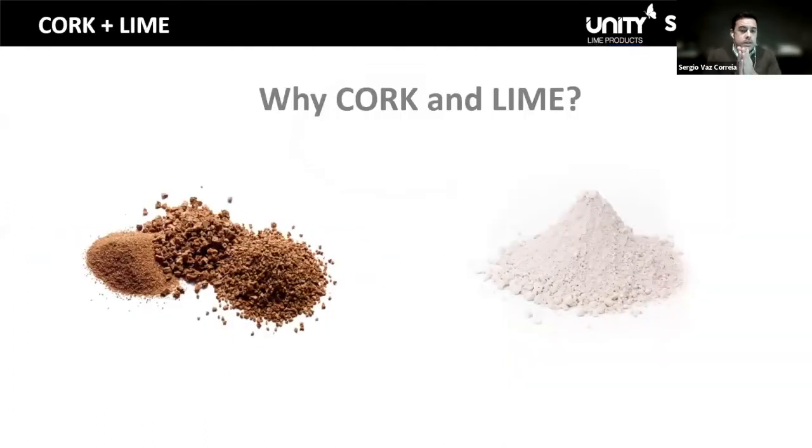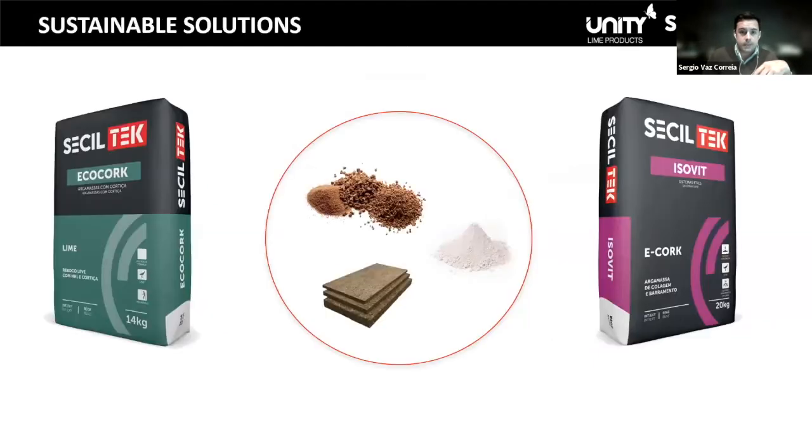And why cork and lime? I will not go very deep into this, but we think cork and lime do a very good match in terms of material because of their breathability, elasticity, and can be used both as a render and as a final insulation. And I will show you some examples of this. So we can use basically the cork and lime together and the cork itself alone in different applications.